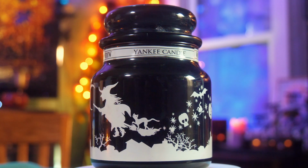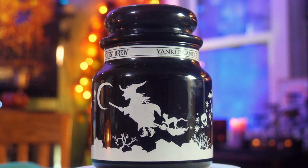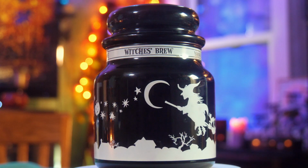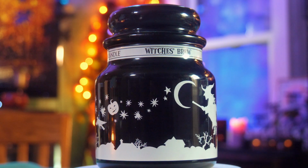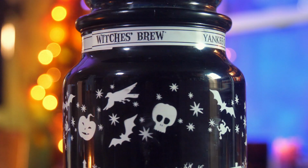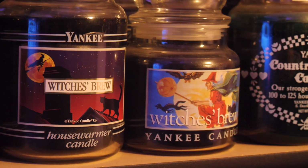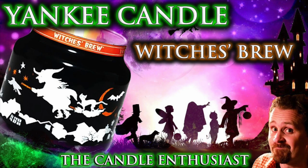Let's move on to candle number 2. Haunted Hollow is going to be hard to find, but one that shouldn't be nearly as hard to find or as expensive to acquire if purchasing online from another seller is Yankee Candle's Witch's Brew. It has been a staple of the Yankee Candle Halloween collection as early as the early 1990s. There's a few things that need to be said about this candle. If you like patchouli, great. If you don't, you might just want to pass this one up.